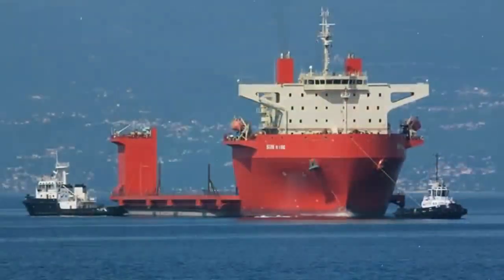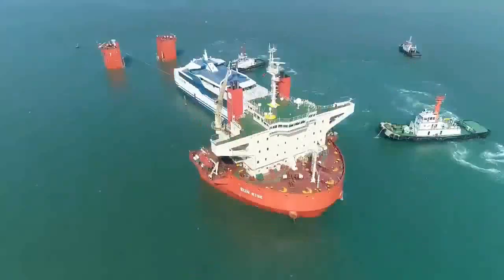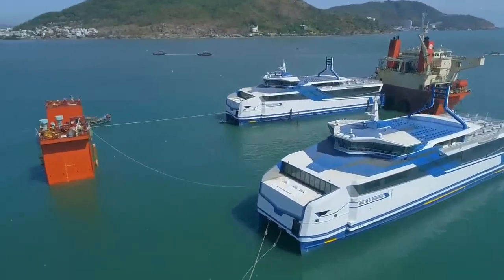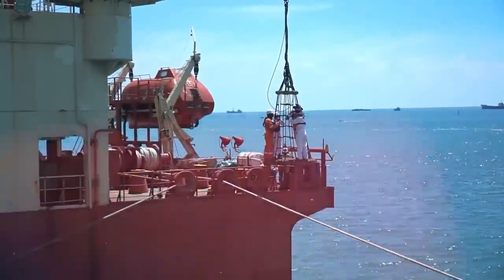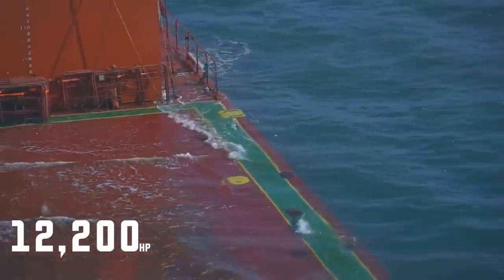Sunrise was designed to be 169 meters long and 40 meters wide, and it has a gross tonnage of about 22,400 tons. The heavy lift ship has a maximum cargo capacity of around 24,600 tons. The ship is powered by two engines that produce a combined 12,200 horsepower, allowing the vessel to travel at speeds of up to 13 knots.